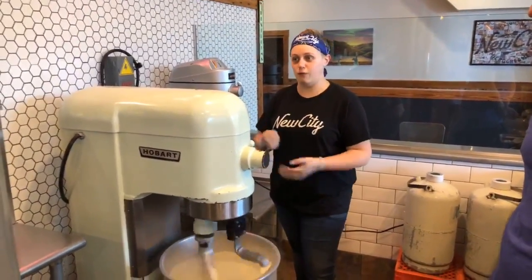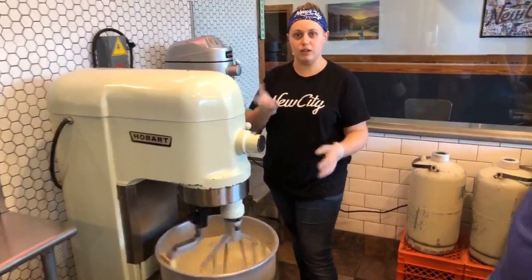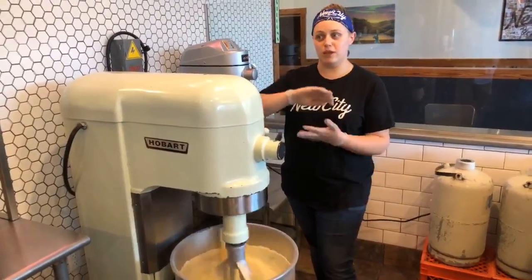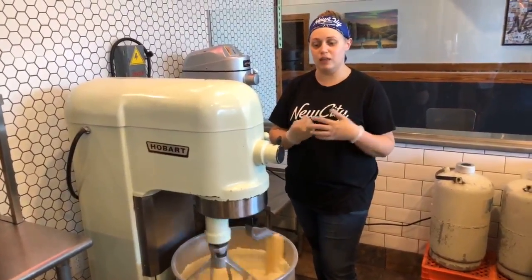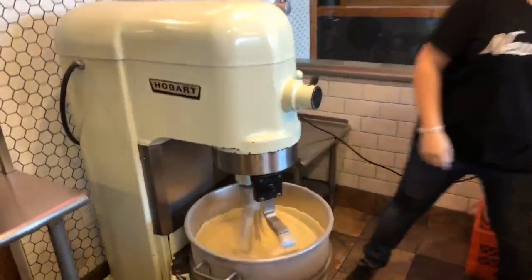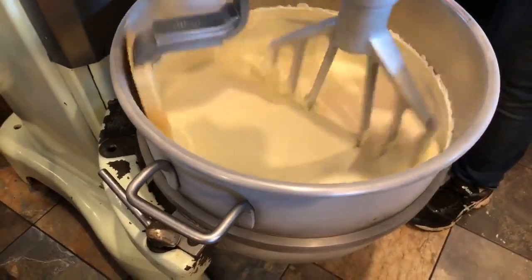But what it is doing is freezing it harder and faster than any conventional machine. So you're gonna get much, much smaller ice crystals, which is what's gonna make it extra smooth and creamy and really give it that classic New England kind of chewy texture.